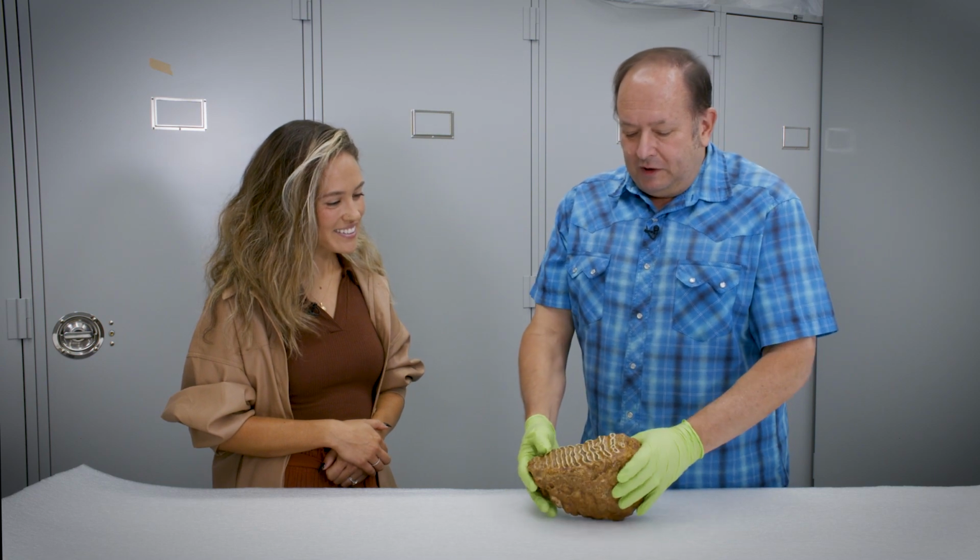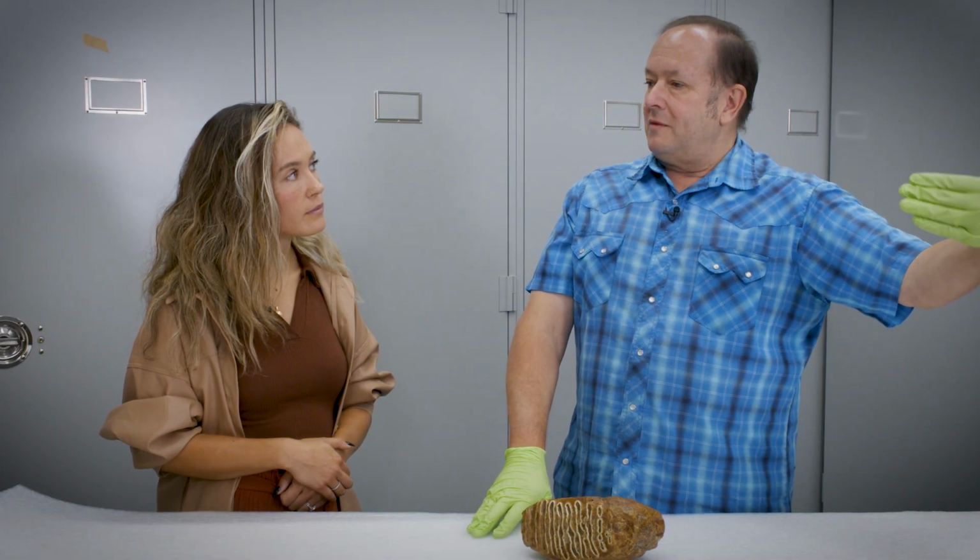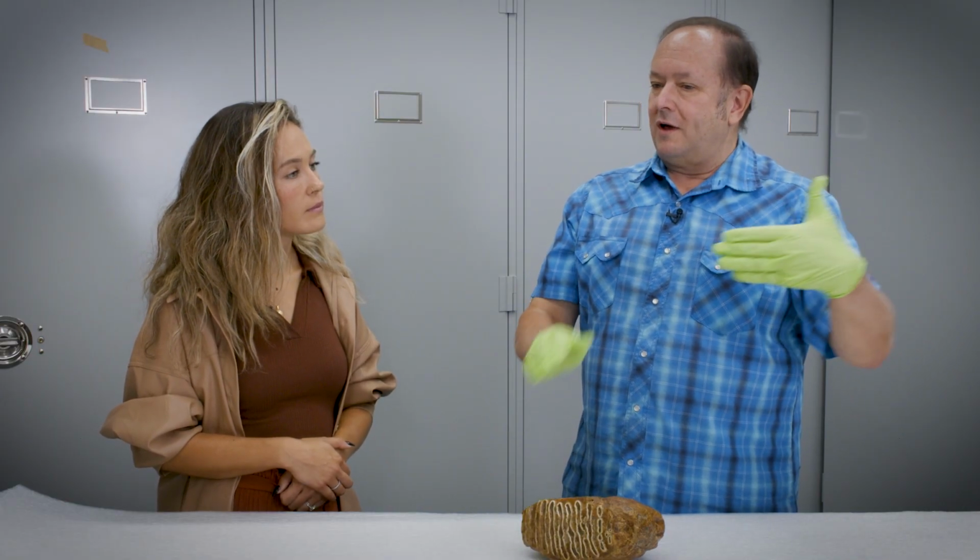And now, are there any other facts you'd like to share with anyone watching in the vault? Well, even though they lived like African elephants, they were more closely related to the Asian elephants, which kind of makes sense when you figure out how they got here. So they didn't really evolve in North America. They came over from northeastern Asia across a land bridge.